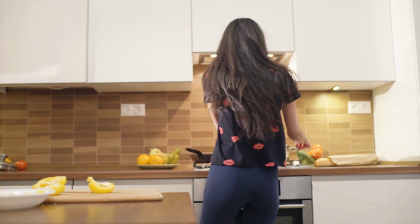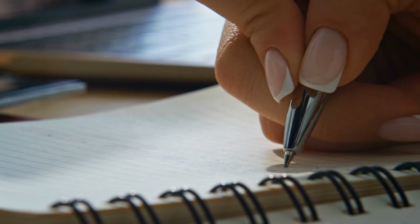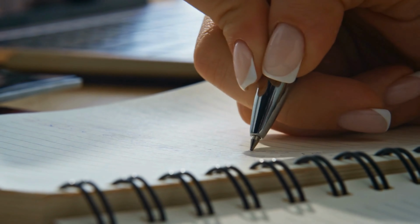Lastly, and this is crucial, track your progress. It's easy to get caught up in the day-to-day and not notice any subtle changes happening in your hair. That's why I recommend taking before and after photos every 2 to 4 weeks. You might not see a dramatic difference from one picture to the next, but over time, you'll start to notice your hair looking thicker, fuller, and healthier. And that, my friends, is a beautiful thing. You can even keep a hair journal to jot down any changes that you notice, like less shedding or new growth. It's a great way to stay motivated and celebrate your progress.